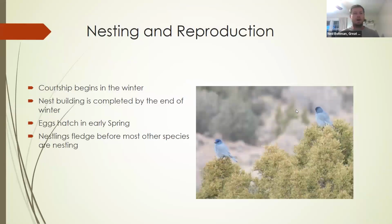And for their nesting and reproduction, I mentioned a little bit of this before, but they start earlier than most other species. But this is opportunistic and adaptable, like many aspects of their biology. They'll abandon nesting efforts in inclement weather, they will delay in harsh winters, and they can begin early when conditions are favorable. But in a typical year, courtship will begin in the winter, and nest building will be completed sort of early spring, almost by the time winter is over, there'll be nests completed.